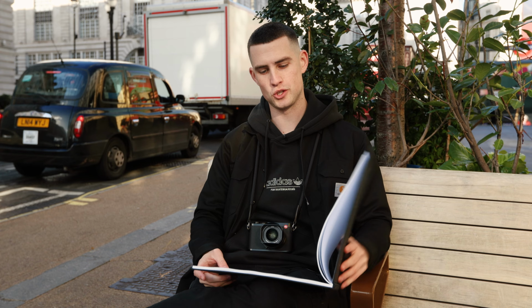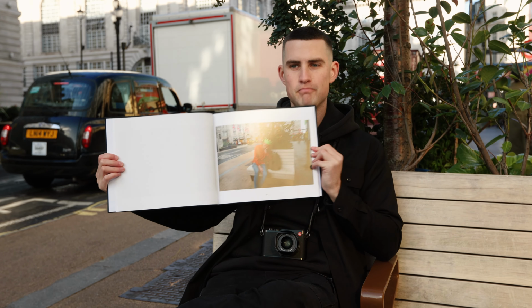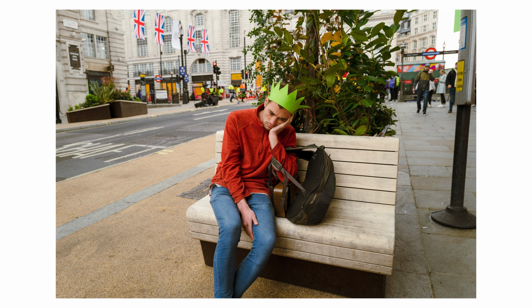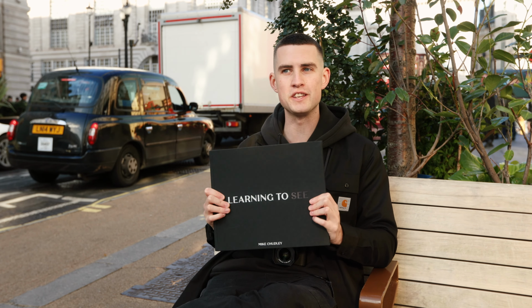Next photo I want to show you is a photo that Matt Stewart heavily complimented when he first saw it. And this rather sad looking gentleman in a party hat, how ironic. And I love the fact that no matter what he was going through, he kept his hat on. That's important. One of my favourite images in the book, obviously I could probably say that about all the images, they were chosen for a reason, but this was the 4th of May, the King's coronation.